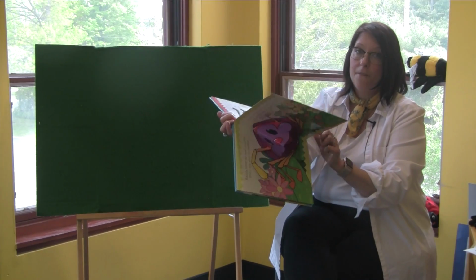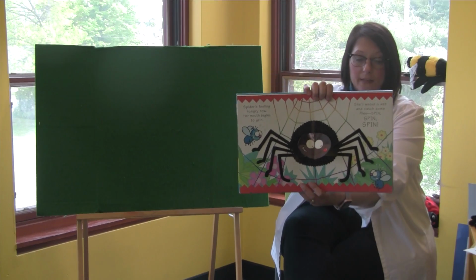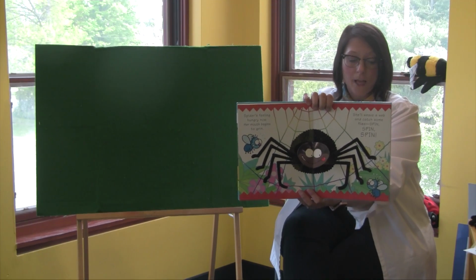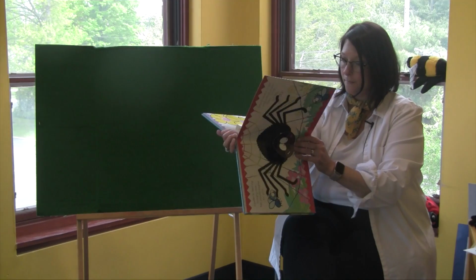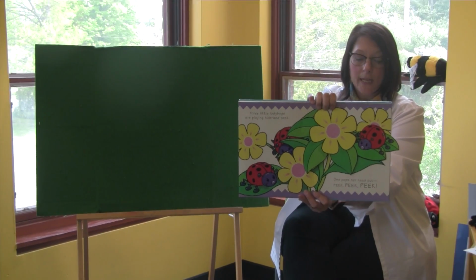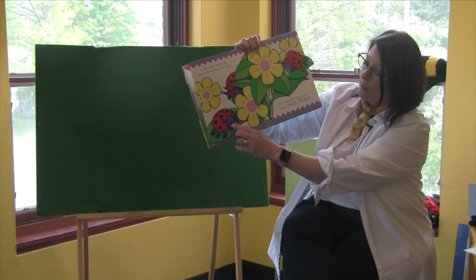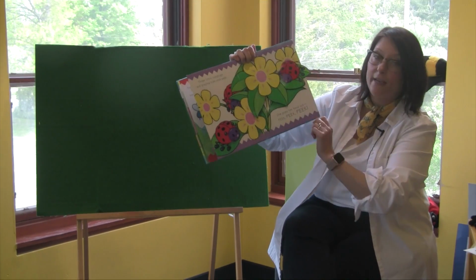This is my favorite of all. Spider. Spider's feeling hungry. Now her mouth begins to grin. She'll weave a web and catch some flies. Spin, spin, spin. Three little ladybugs are playing hide and seek. One pops her head out, peek, peek, peek. Can we count them? One, two, and three. Good job.